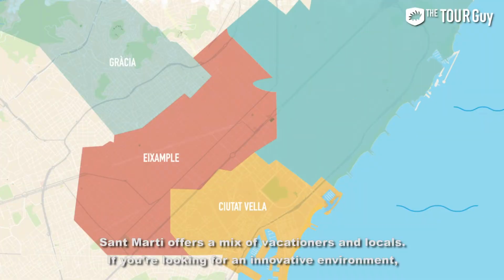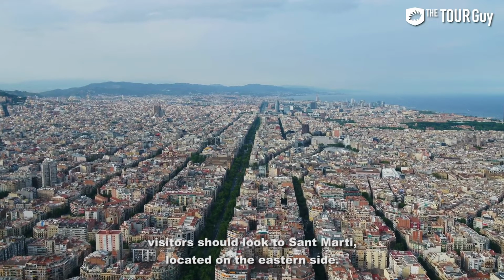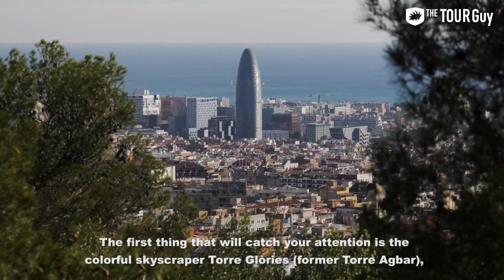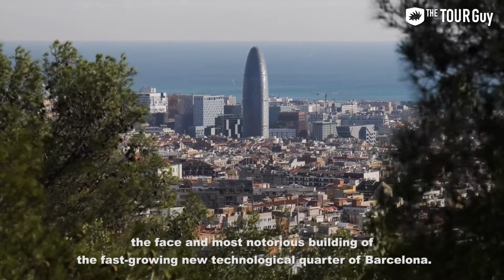Sant Martí. Sant Martí offers a mix of vacationers and locals. If you're looking for an innovative environment, visitors should look at Sant Martí, located on the eastern side. The first thing that will catch your attention is the colorful skyscraper Torre Glòries, former Torre Agbar, the face and the most notorious building of the fast-growing new technological quarter of Barcelona.